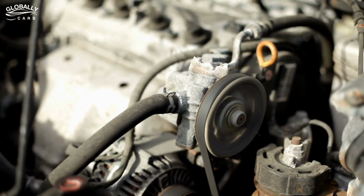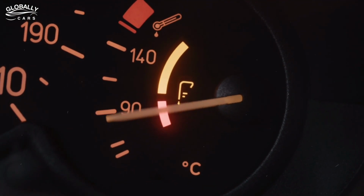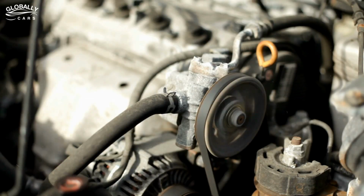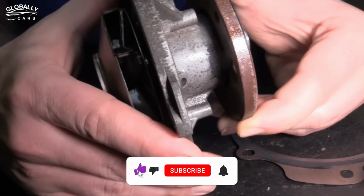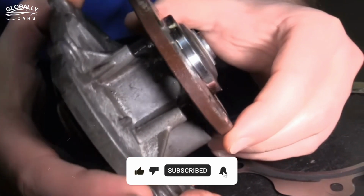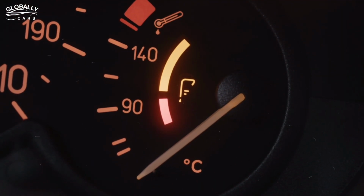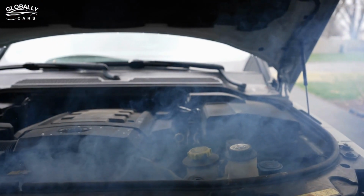The third noticeable sign of a failing crankshaft pulley is that your engine may begin to overheat. This happens because the crankshaft pulley plays a vital role in driving the water pump through the serpentine belt. When the pulley fails or stops functioning properly, the water pump can no longer circulate coolant efficiently throughout the engine. Without proper coolant flow, the engine temperature can rise quickly, potentially resulting in severe damage.